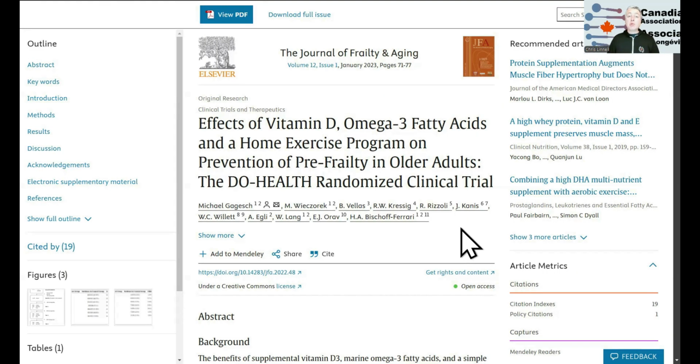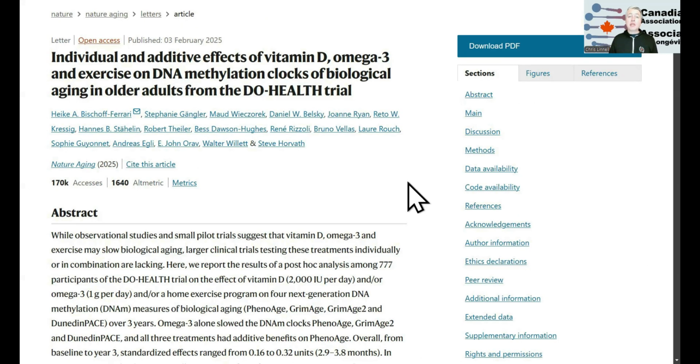The final study was on preventing the transition to pre-frailty. And here, once again, they found that when the 3 treatments were taken together, there was a 39% reduction in the transition to pre-frailty. Links to all 4 of those studies can also be found below this video. Now, moving back to the present study, this study looked at how the biological rate of aging changed over the course of 3 years using 4 aging clocks: PhenoAge, GrimAge 2, and Dunedin Pace.